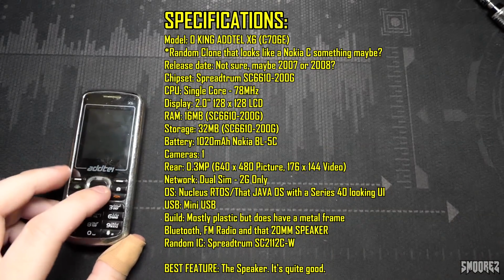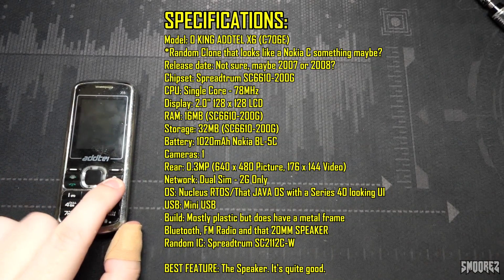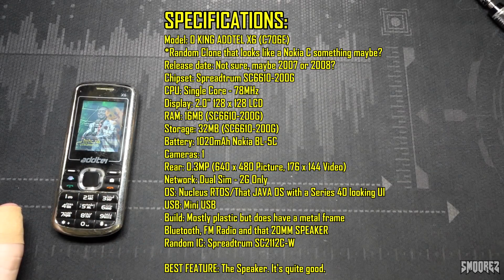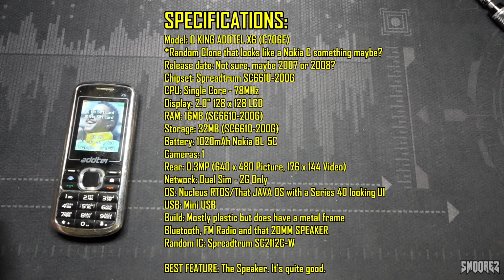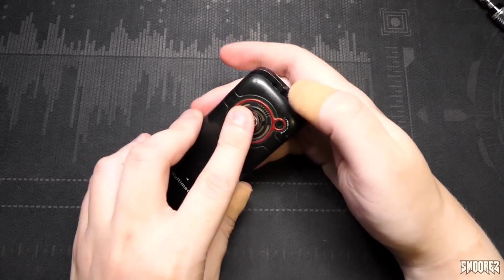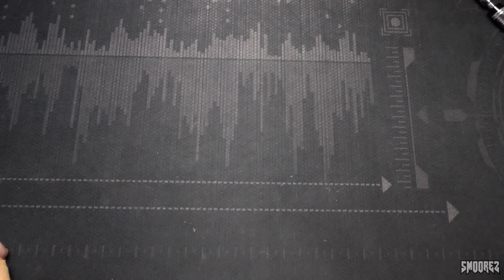Now while I check to see if this works, I'm going to display the specifications of the Addtel O-King X6 to the side here. Feel free to pause the video if you need to. But that's pretty much all the specifications that I can come up with for this device. I haven't looked up the Spectrum processor or the other module that was on the motherboard, but I'll make sure to put everything here during editing. Anyways, that is the first phone done, out of the way. Whew, what an experience. Moving on to the next one.